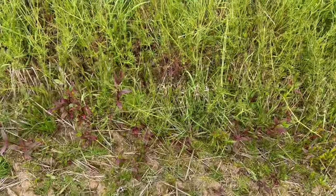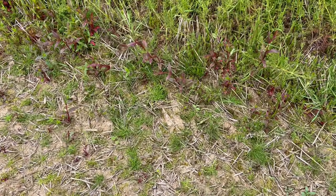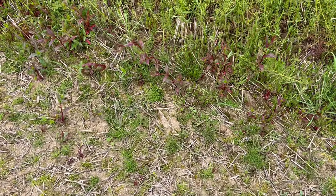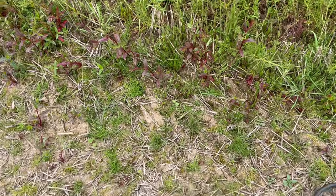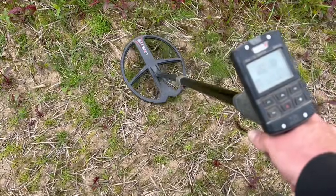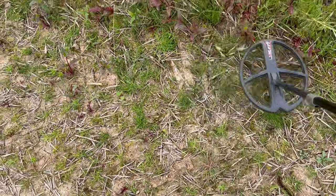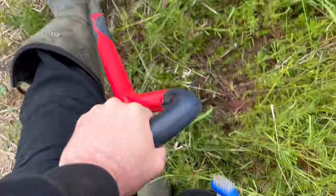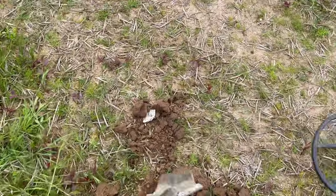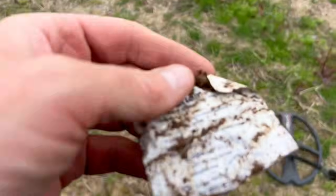Well, so much for the Holy Grail field. This is the first target that I've had, and I've walked 300 metres. And it's not even that good, to be honest. It's a 49, which probably means it's tinfoil. Well, as expected, that is.